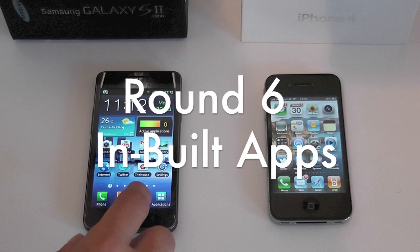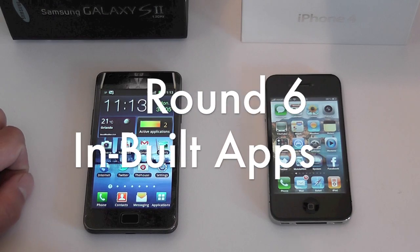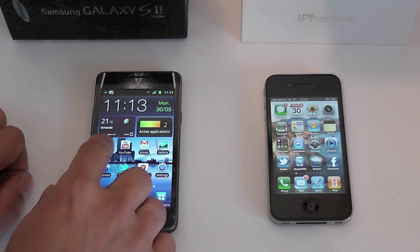Now let's talk a little bit about the inbuilt applications that you get on each device. So for example, if we go to the camera, on each one of these devices they're obviously both cameras, they both take videos, and they both take photos. But really it's on the iPhone 4 that's kind of as far as it goes. There's not really a great deal of configuration that you can actually do on the camera.